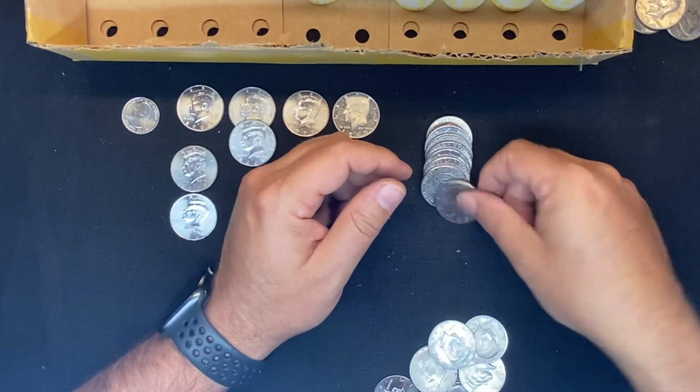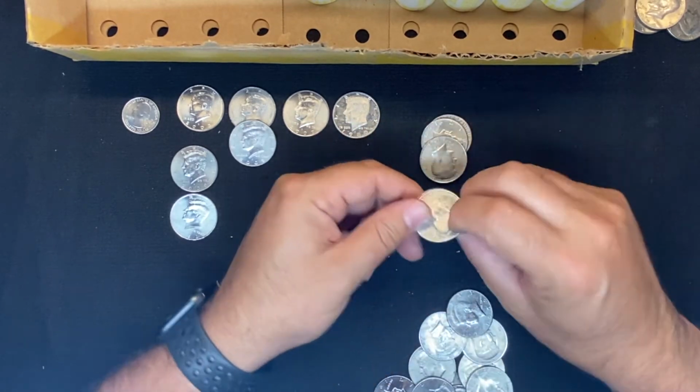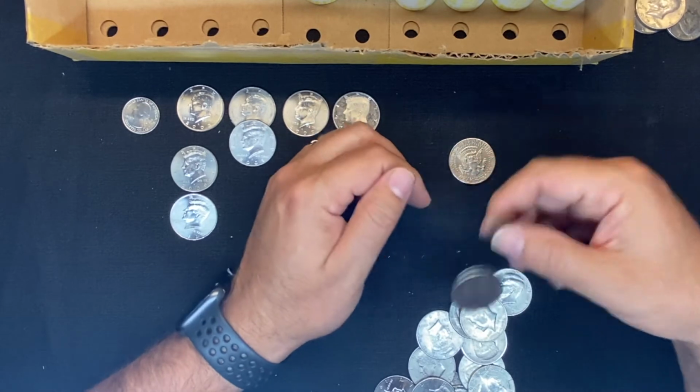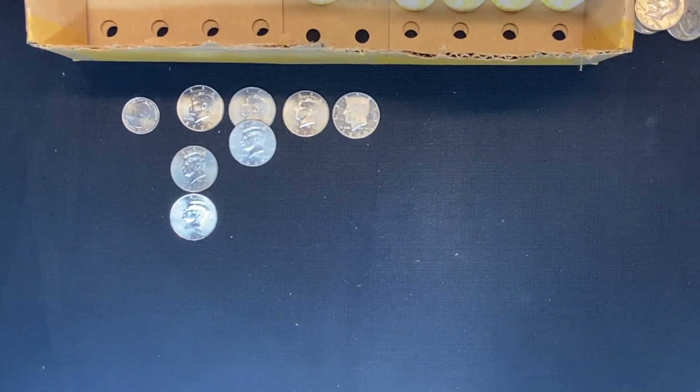Another 2000. On my last little coin roll hunt video, I think I had $150 worth, and somebody said, man, I just love watching coin roll hunting videos. And I can tell you, I kind of enjoy it too.